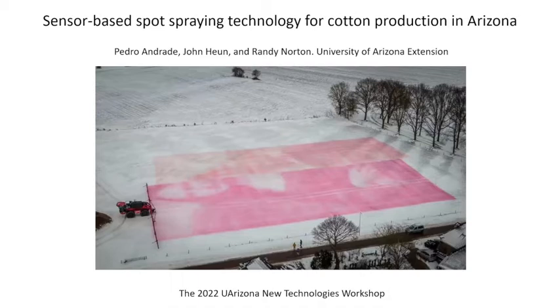So if they can do this for fun, can you imagine how many things can be done with a productive mindset? There's so much control on the system, on the delivery of the chemicals that we want, to save chemicals, to apply only where needed and be environmentally friendly. So this is just an introduction that way.